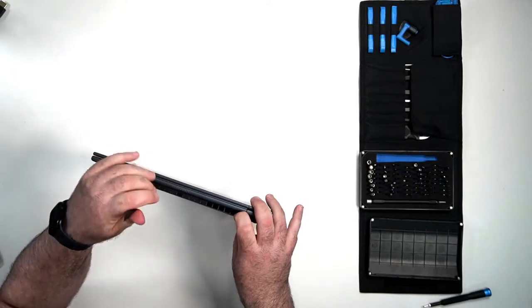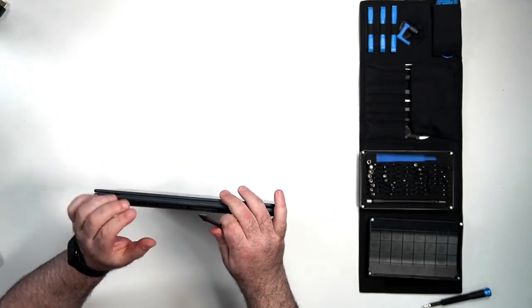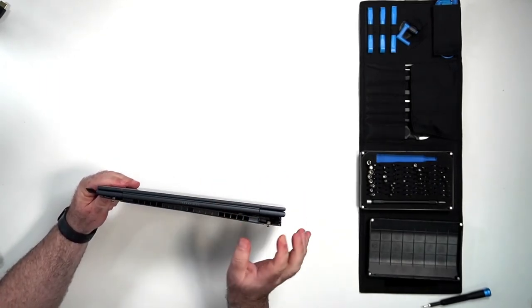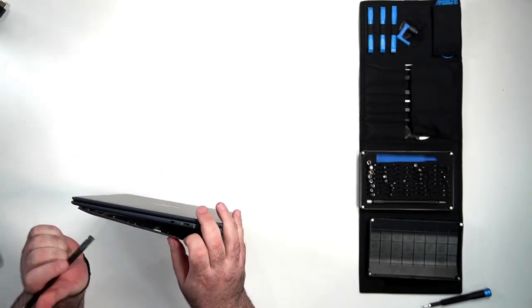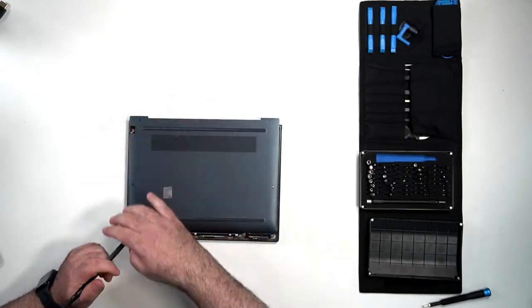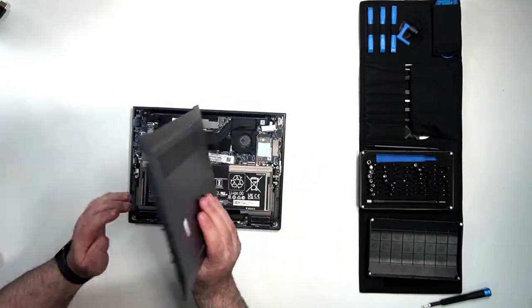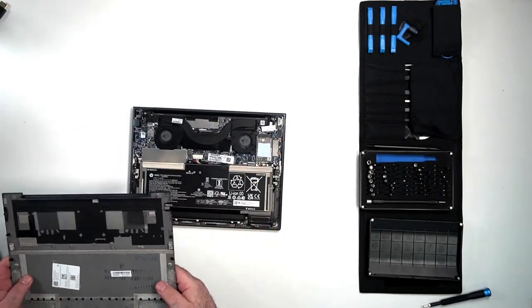Oh, shit. Something's stuck in there. Oh, shit. Sorry. I hope Dell's not, I hope HP's not watching. Okay. That's coming out. Oh, that just came right off. Okay. Some of these are tough to get off. So nice. This is metal, very thin. Underside there of the thing.